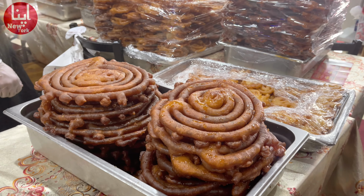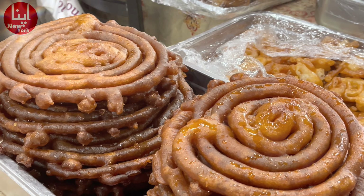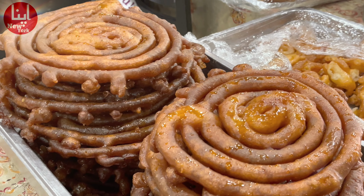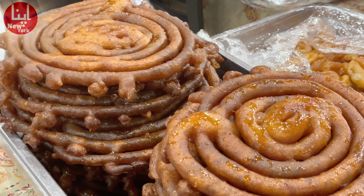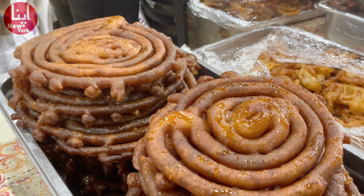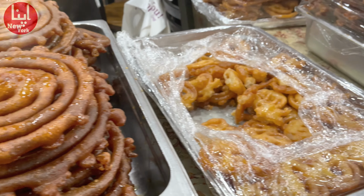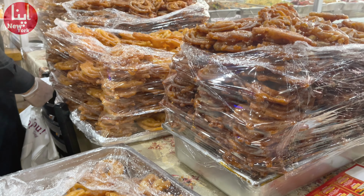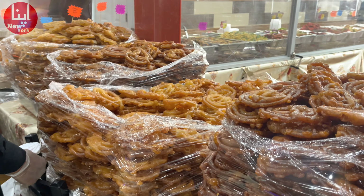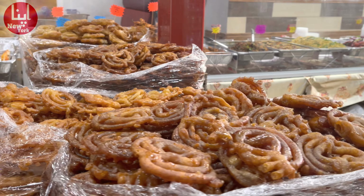Our special Ramadan is special. This is called the Shahi Jilapi. This is our very famous one. One piece is one pound. This is really amazing. This is the only premium sweet restaurant there. We have made this a long time, more than 12 years. We are everywhere. This is a surprise. Special. Ramadan is special.